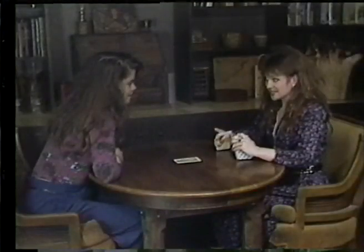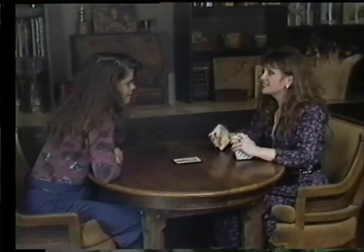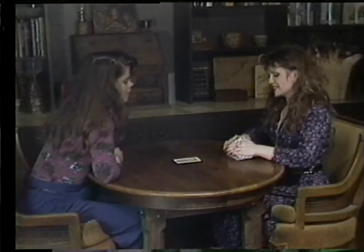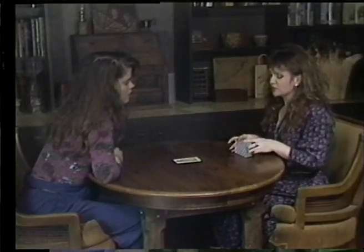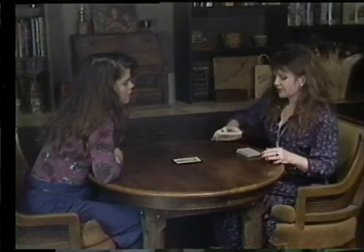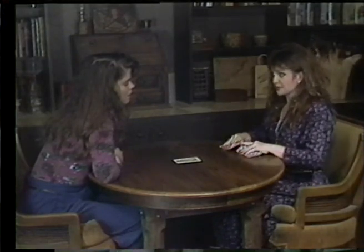Okay, here's another question. How many times should you shuffle the deck? Well, that's a good question. And again, there are conflicting answers. I just like to keep shuffling until the deck feels right. This is an intuitive process, remember, not a mechanical one. So the more you can rely on your instincts, the better you're going to be able to read.